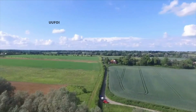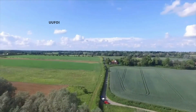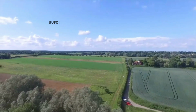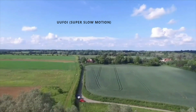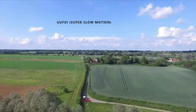This is a section from the original clip, and if you look closely on the left hand side of the screen, just above the tree line on the horizon, the object appears to come in from there and move across the tree line, across the fields, almost towards the camera. Again, what we've done here is we've zoomed in on the footage and slowed it right down, which should hopefully make this a little bit easier to see.